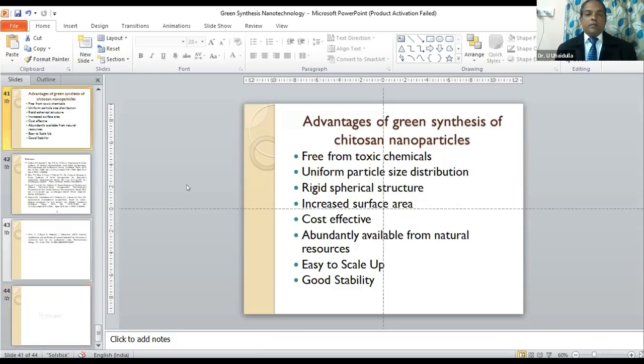So from this study, we can conclude the advantages of the green synthesis nanoparticle when compared with the existing one. The green synthesis nanoparticle is free from toxic chemicals. In the preparation process of the nanoparticle, we have not used any toxic chemicals. Glutaraldehyde and triphosphate: glutaraldehyde is toxic, and triphosphate is also toxic. So we are using a natural cross-linker, cinnamaldehyde. It is obtained from natural resources. It is also a food supplement, so we take cinnamaldehyde daily in small quantities. So it will be very biocompatible with our immune system.